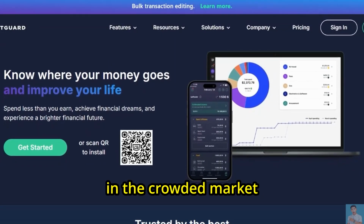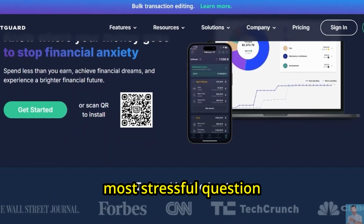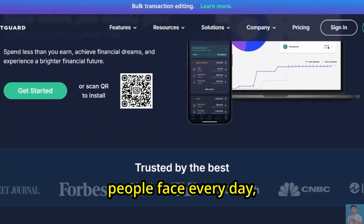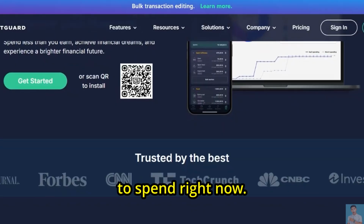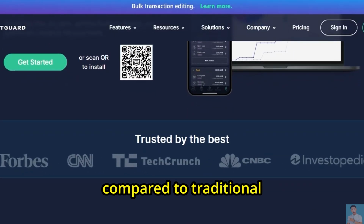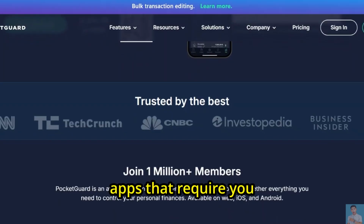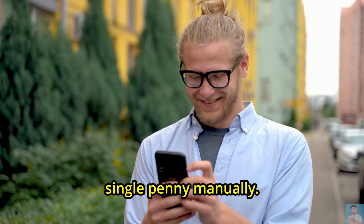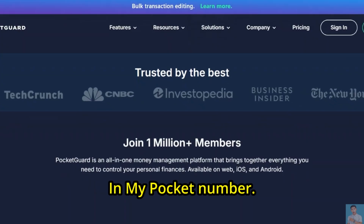Pocketguard stands out in the crowded market of financial apps because it addresses the most stressful question people face every day, which is simply how much money is actually safe to spend right now. It takes a very different approach compared to traditional spreadsheets or complex budgeting apps that require you to account for every single penny manually. Instead, this tool focuses on a concept called the "In My Pocket" number.